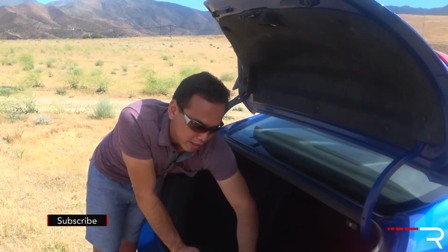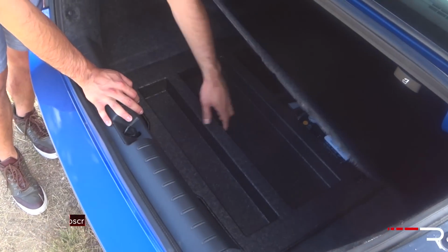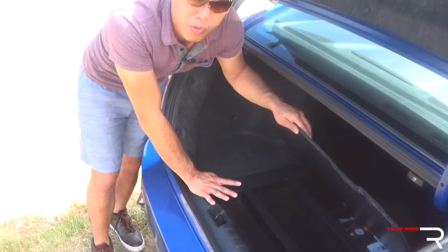which is still good. Now, looking under here, you don't get a spare tire, unfortunately, with the Si. Honda instead gives you an air compressor and a fix-a-flat kit. So you may want to talk to the dealership if you want to at least add that feature to your car.